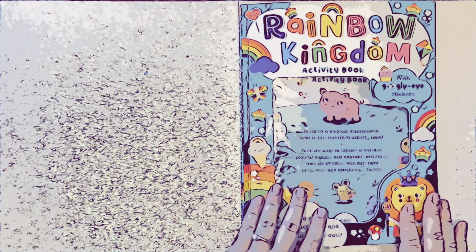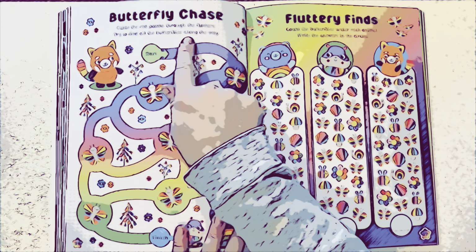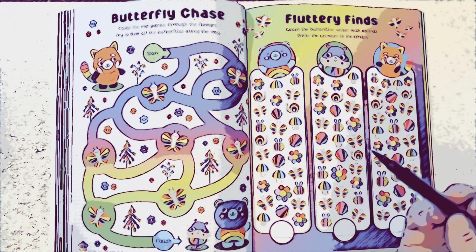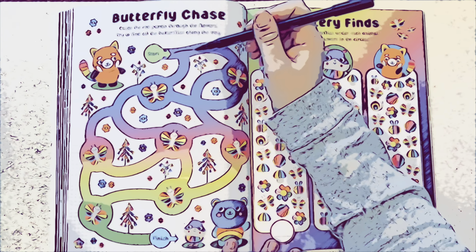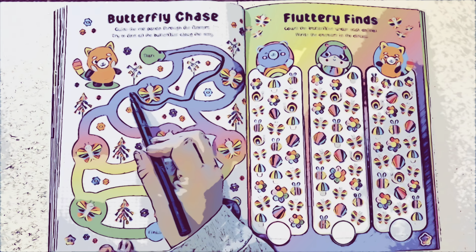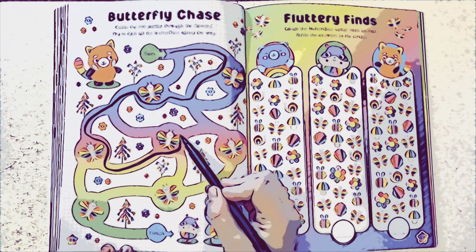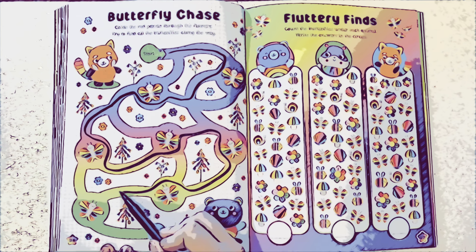Are you ready to finish up our Rainbow Kingdom activity book? Let's go! We're going to start with the butterfly chase. We have to guide the red panda through the flowers and try to find all the butterflies along the way. Let's go! Whoop! Woo! This is fun! Here we go!